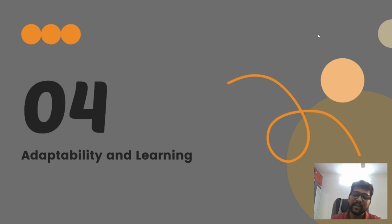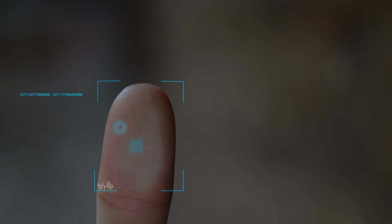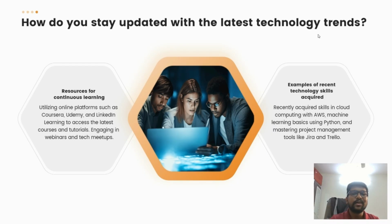Next is adaptability and learning related interview questions. How do you stay updated with the latest technology trends? You might have seen that currently a lot of AI tools and technologies are coming, right? So how to use those tools and technologies effectively to make your job easy is important nowadays.